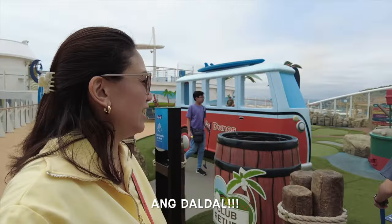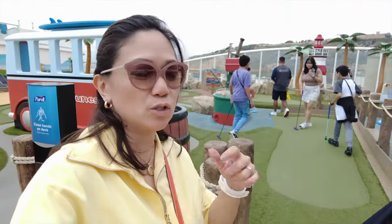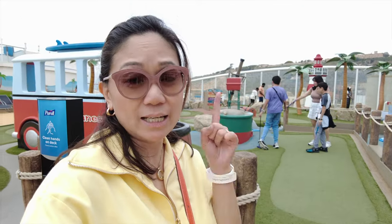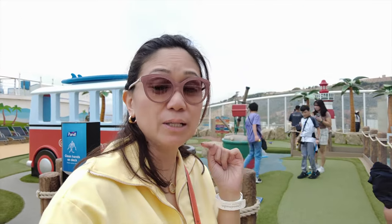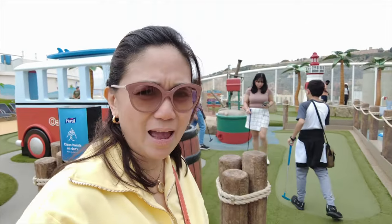Okay. Alright, so they want to do the mini golf first before we go to the room. So, 1 o'clock, nag-announce lang just now na available na daw yung mga rooms. Pero ayaw nila. Play muna.